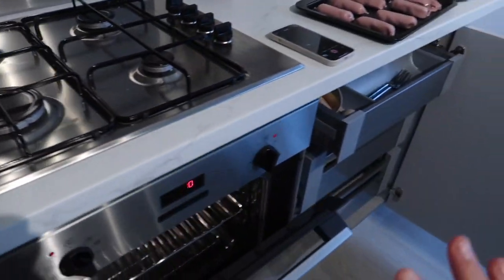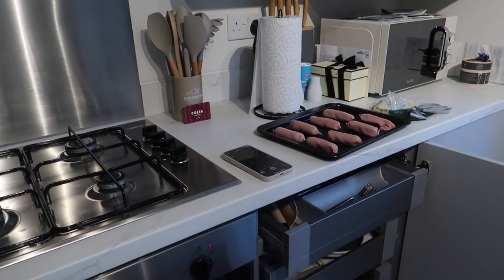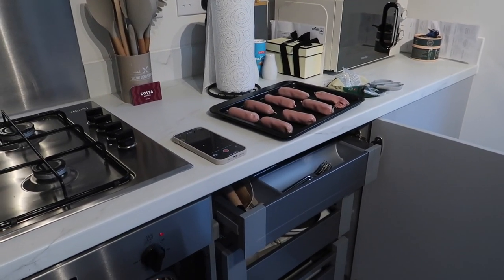So I'm going to test out the grill. I'm just going to cook all of them because they've got a date today. So yeah, let's cook dinner.